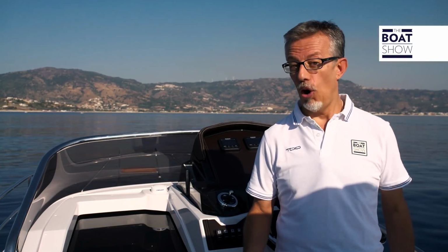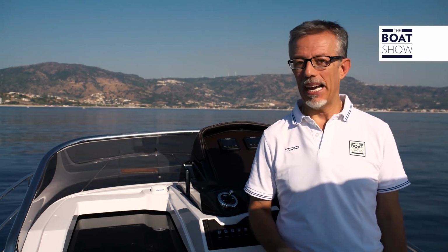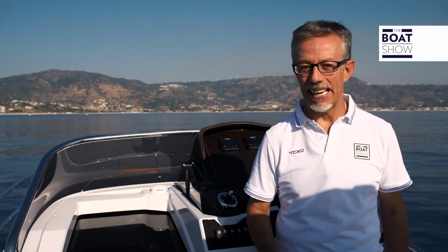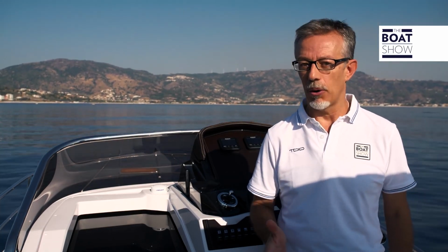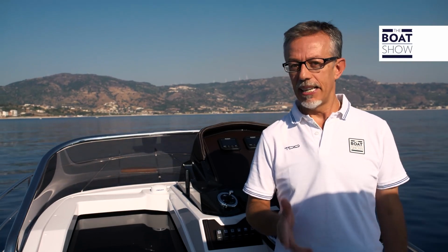When looking for a boat, you usually want the one that is beautiful, comfortable, well-made and maybe not too expensive. Ranieri International has just launched this new model, the Next 290 SH, and we have come to Severato, Calabria to try it. But does it possess the qualities I just mentioned?